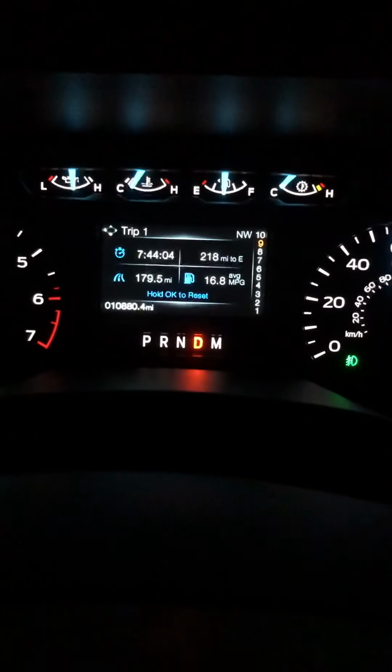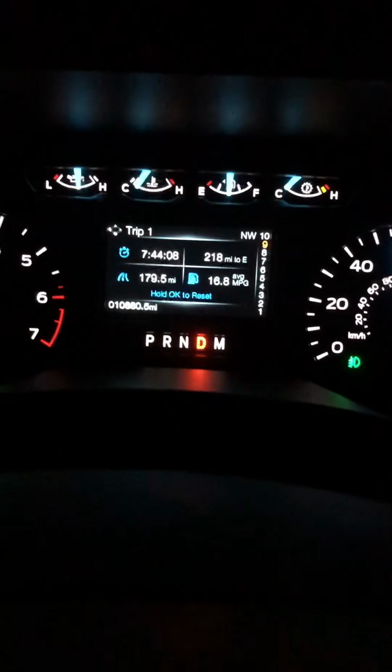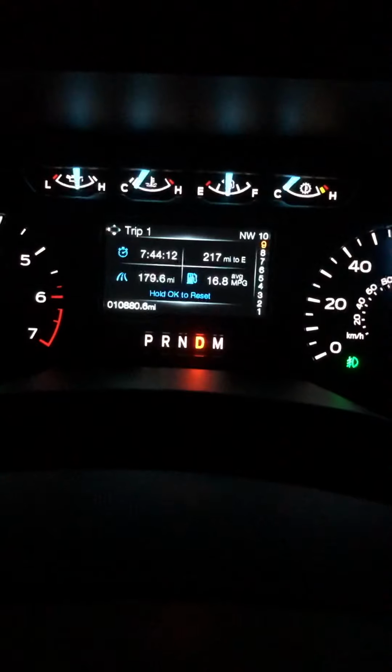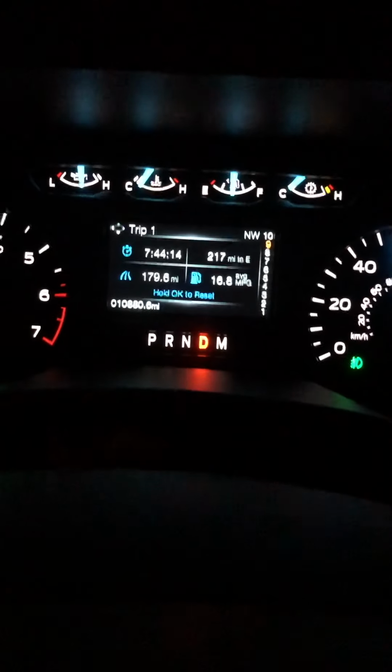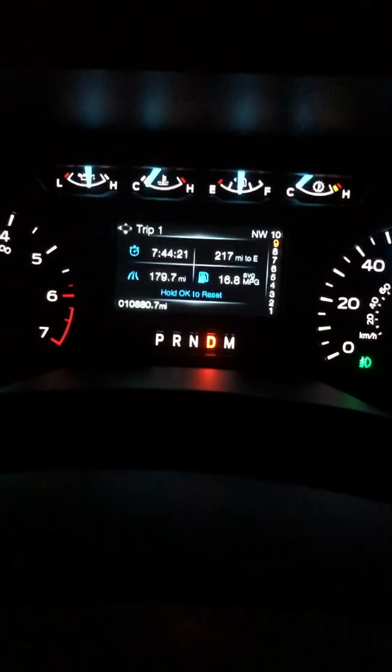So today, something interesting happened when I got to work. Something I've never seen before. I got out of my truck after I shut it off, I locked the doors, and I heard something running underneath the hood. I was like, that's weird. What in the world could be running?